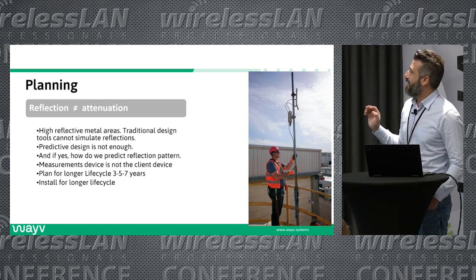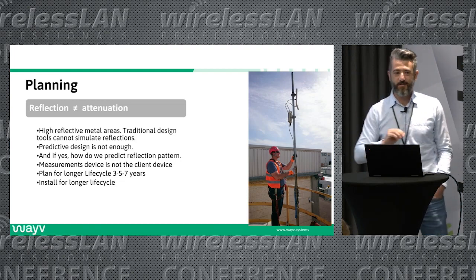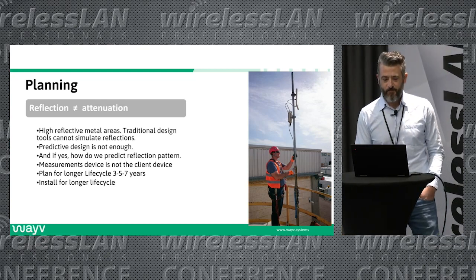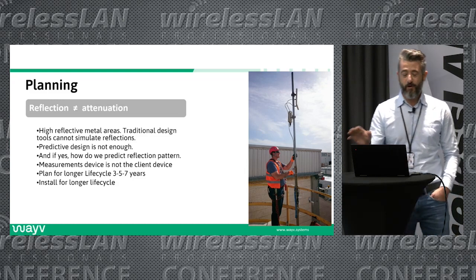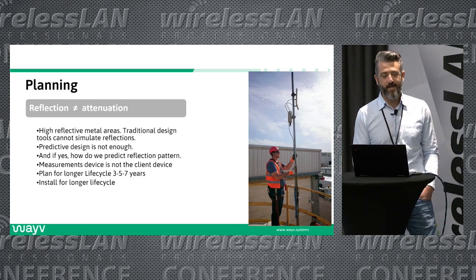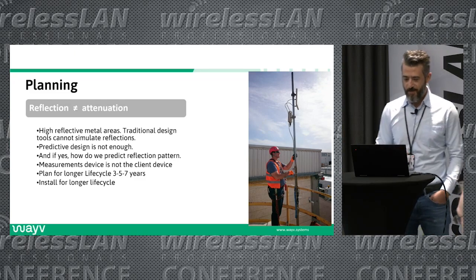I know I'm stating the obvious over here, but reflection is not attenuation, and we deal with that a lot in metal environments. When it comes to planning, we don't have an effective tool today. Correct me if I'm wrong, but we don't have an effective tool that can simulate reflections and refraction. I know there is a tool in the market that can do that, but how do you calculate these patterns?